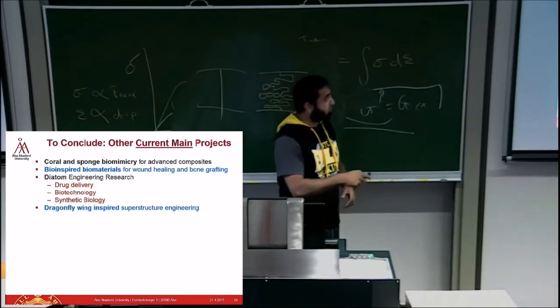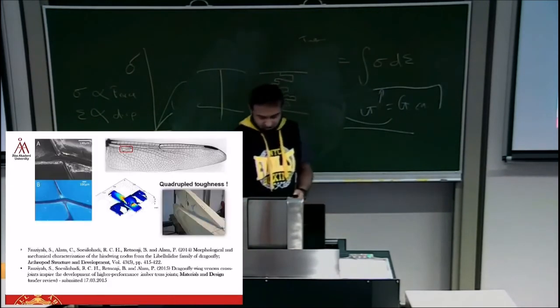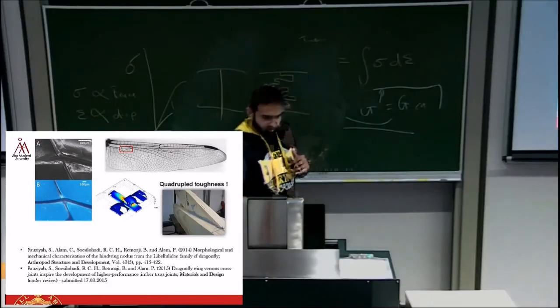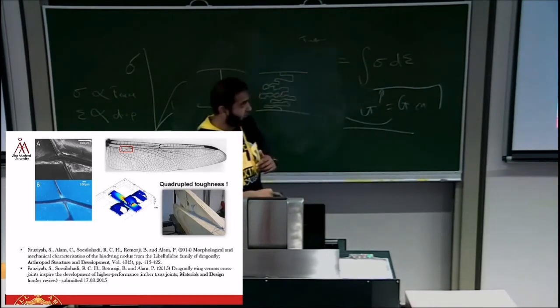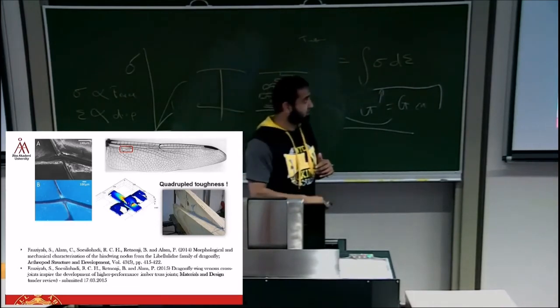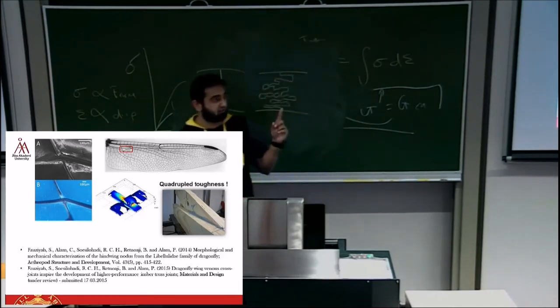Then also we've been working a lot on dragonfly wing inspired superstructure engineering, and we found this is one example that's currently under review at Materials and Design. We have one paper already in ASD, but we found this one libellulid dragonfly.